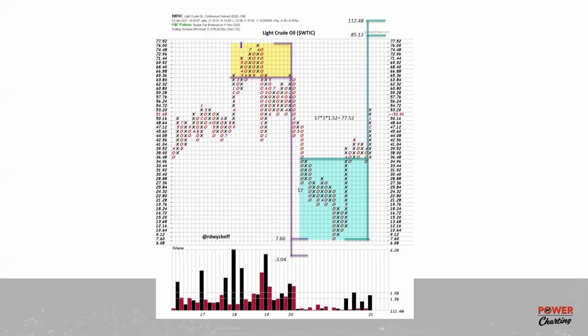Here's distribution with a high price of $76, and this distribution counts all the way down to $7.60 to minus $3. Now, in fact, we all know that crude oil went to negative numbers momentarily during the COVID decline. And so here's our point and figure chart saying a negative price for crude oil. How did it know? So here's a really big COVID base, crude oil with a count line of 34.96. But notice that this count, this is the 3-box reversal method with ATR scaling, counts up to 85.12 to 112.48.